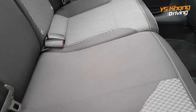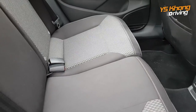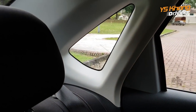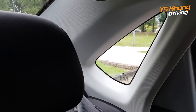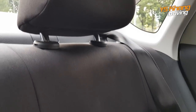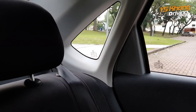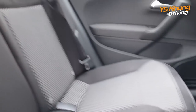It's carried from the front, it's all fabric, and looks pretty nice with two-tone. And what I like about this is actually here the C pillar has got a little see-through window, so you don't feel claustrophobic. If you're sitting in the back seat here and you need to look to the side, you can look through that little hole and see what's outside, instead of having to move all your head all the way here. So that's a very thoughtful feature.